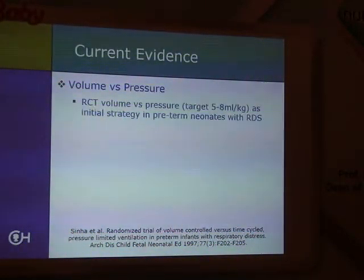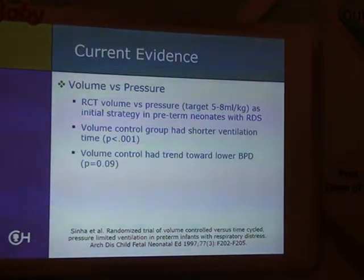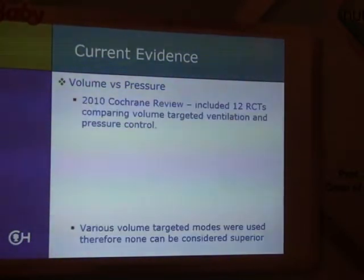Using pressure versus volume, in this study that came out in 1994, it was a randomized controlled trial, an old study but a very good trial, using volume versus pressure, and they targeted 5 to 8 mLs per kilo as the initial strategy in preterm infants with RDS. They showed that the volume control group had a shorter ventilation time. The key with this is really setting your volumes and making sure that your volumes are adequate. Those in volume control mode trended towards a lower BPD rate, and that was statistically significant.